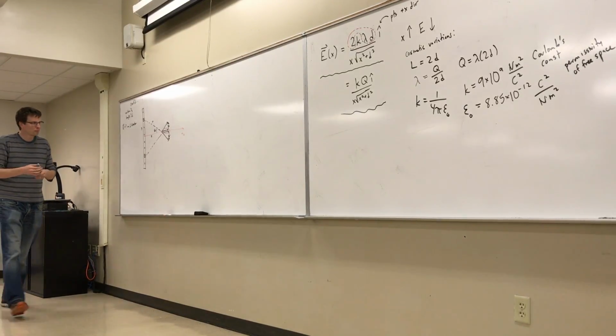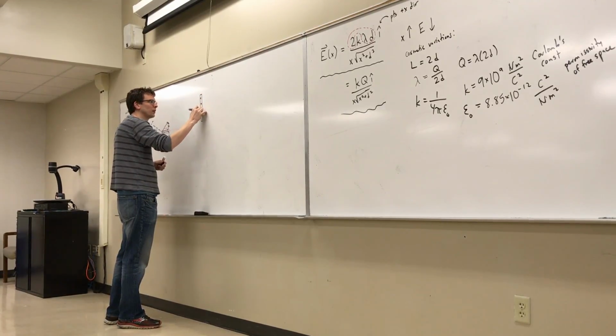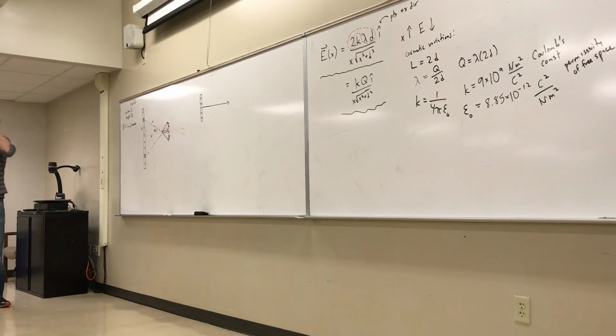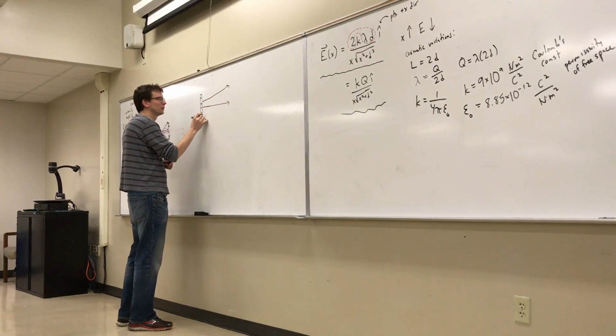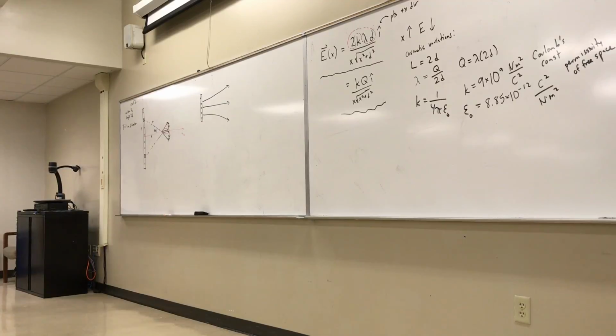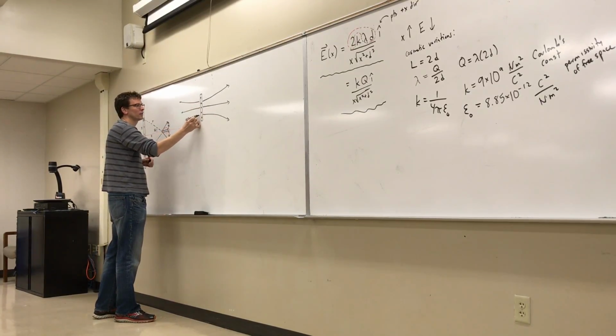Sketch of the electric field. The electric field, let me zoom out a little bit. We said it always points like this. We also said it gets weaker with distance, and of course the way that we represent that graphically is that the field lines get further apart. So that might look something like this. On the perpendicular bisector, the electric field always points radially away, but it's getting weaker. And we can pretty much fill in the whole thing. Looks something like this.